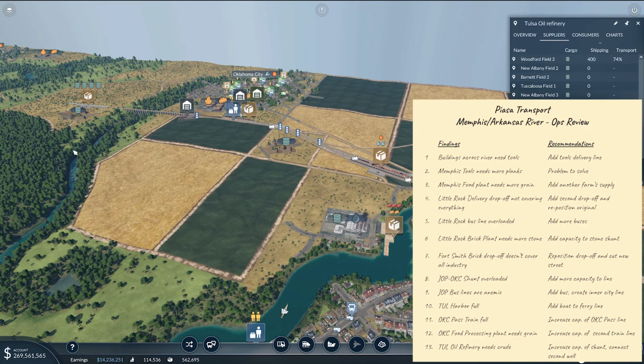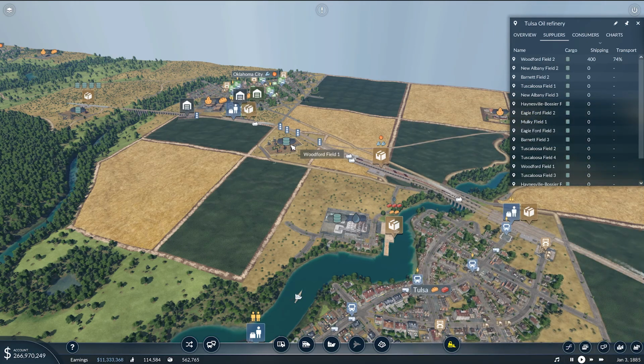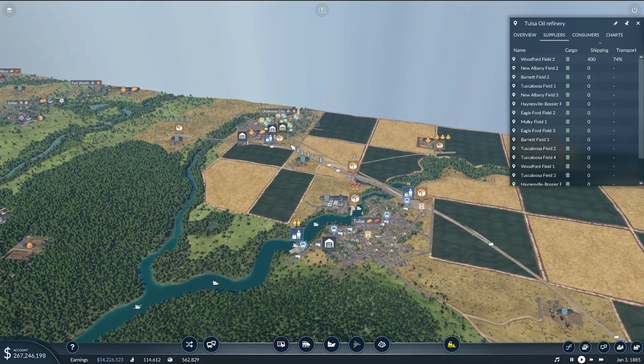and that we need to increase the capacity of the existing shunt, and then figure out how to bring fuel from this well as well. Whether that's by a really short train or just a ton of trucks, we don't know yet. And she's going to leave that to the branch manager to solve.